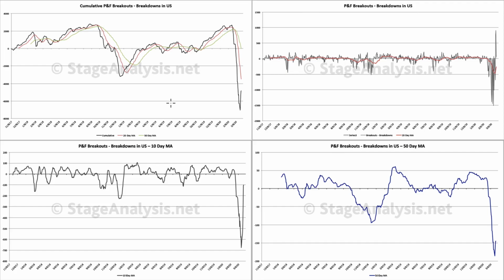Okay, the next is my cumulative point and figure breakouts minus breakdown charts that I do. Every day I track the point and figure double top breakouts and the double bottom breakdowns, and I chart them. On the left here is the cumulative chart. This obviously had a bounce this week, but it remains below a declining 20-day moving average, which I use for my signals on this one. So I'd be looking for the cumulative line to move back above the 20-day moving average here for some kind of signal that risk was lowering.